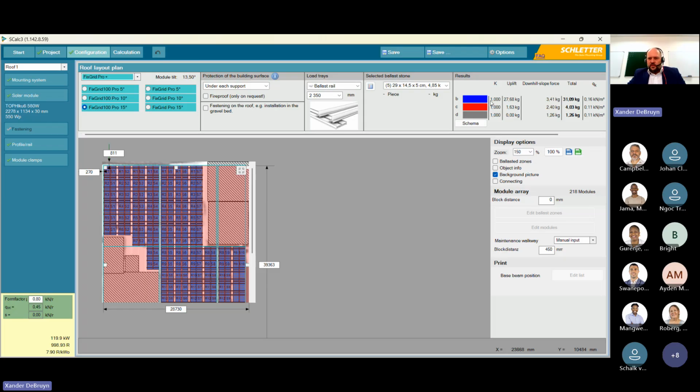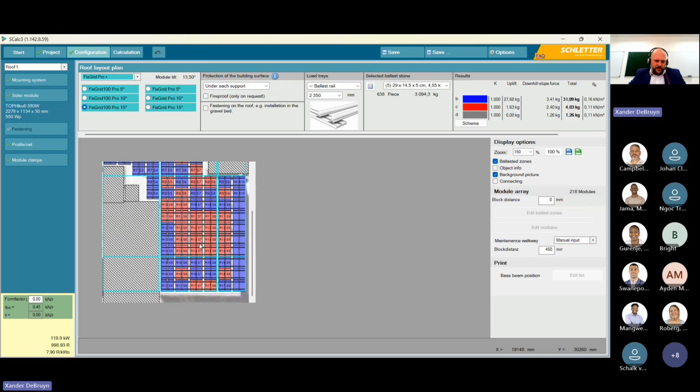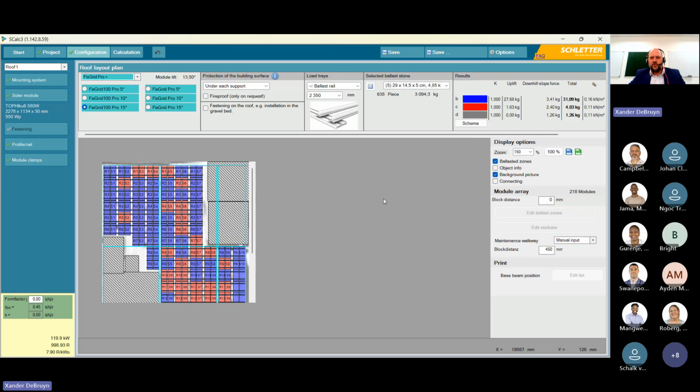You'll see over here we've got different colors, which, if we put on ballasted zones, will tell you that all of the blue areas need 28 kilograms basically, or yeah, there's a bit of a downhill force there. So let's call it 31 kilograms for the blue areas, and 5 kilogram ballast for the red areas. It has now mapped it based on the shape and extensive wind tunnel testing that we've done in Germany to create a ballasting plan for you. If we want to see what that looks like, we can go onto the schema view.